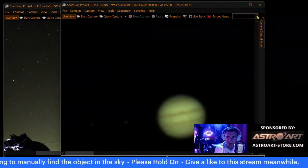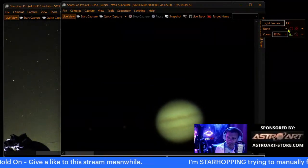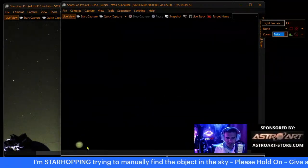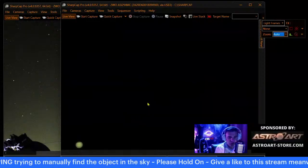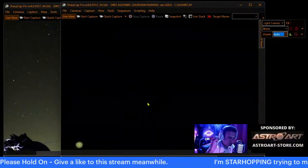I will recenter this planet. I was waiting a bit to watch the movement because the telescope is too fast. I will have to lower the speed to have a decent night. Hold on.